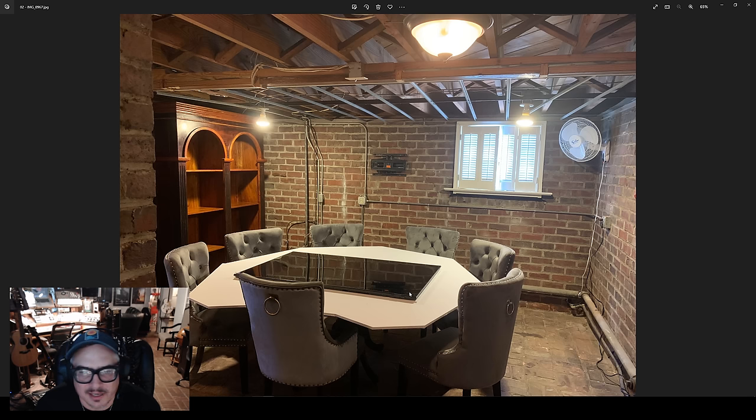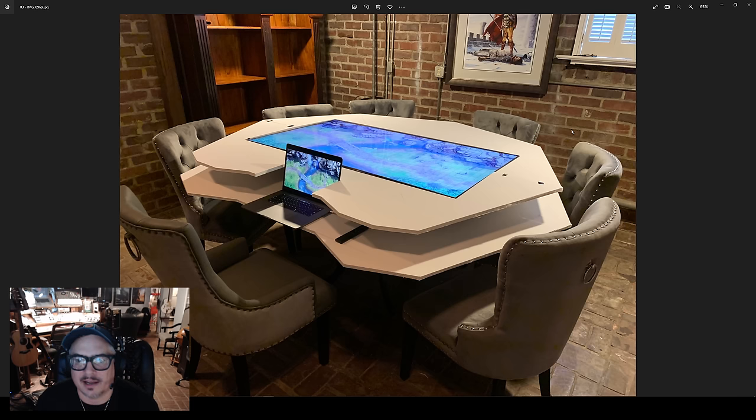Yeah, this is the TV sitting on top of it. Here it is now, the hole cut out and the laptop sitting there. You could see the laptop hangs over the edge and there was a little gap there, so I ended up going back a little bit. And I think the TV is centered that direction. So you can fit one, two, three, four, five, six players around it comfortably.